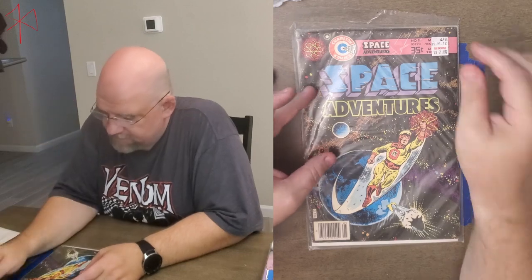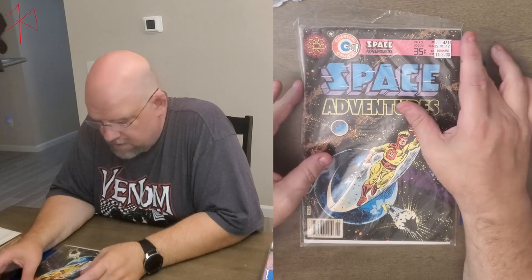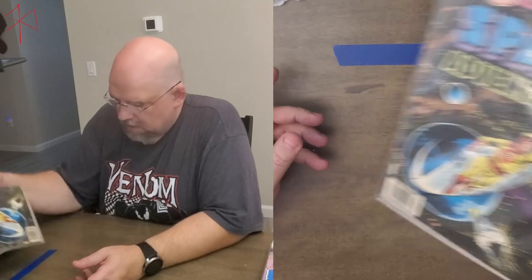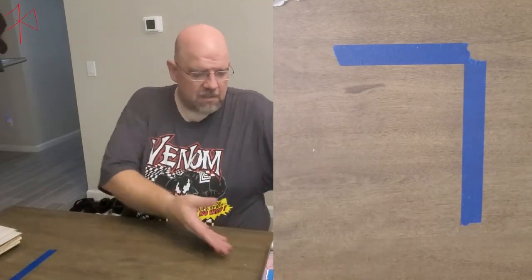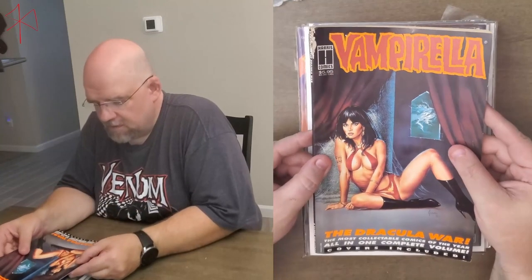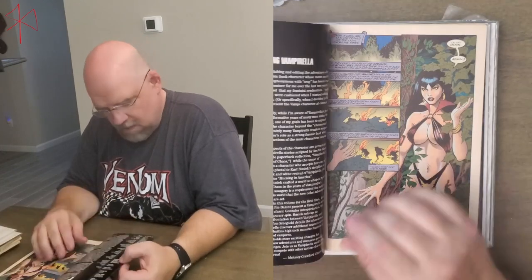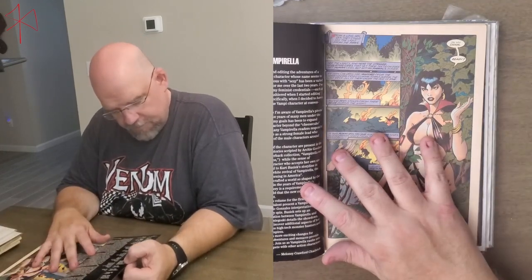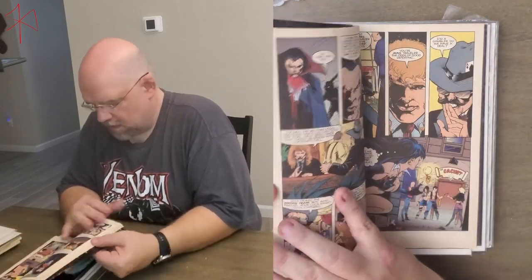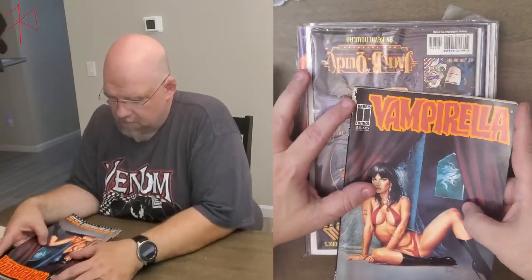Charlton Comics Space Adventures number 9. Price on the outside, like you're supposed to do it. Nice. It's just so crazy in here. So much garbage, but there's so much good stuff in here too. Vampirella from Harris. $19.93. Damaged.